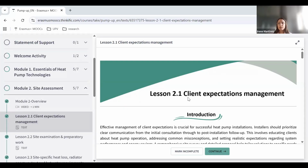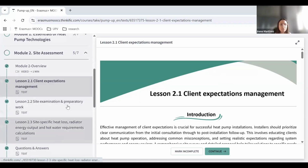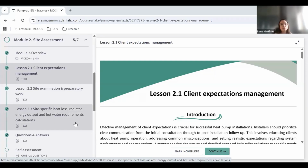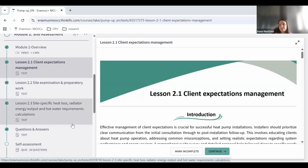So Module 2 addresses a critical preparatory phase that occurs before any heat pump system is installed, assessing site conditions and building long-lasting relationships with the customer. As you can see, it's structured into 3 different lessons. Lesson 1, Client Expectations Management. Lesson 2, Site Examination and Preparatory Work. And Lesson 3, Site-Specific Heat Loss, Radiator Energy Output, and Hot Water Requirements calculations.